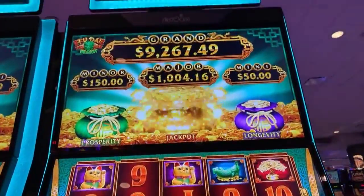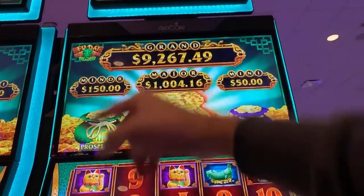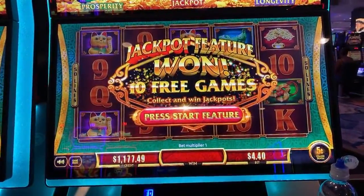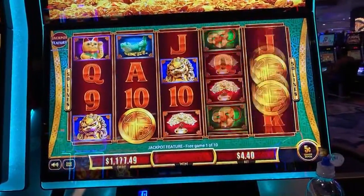Oh, we got it. Jackpot bonus. That is where you can spell those words and win the big ones. Okay, let's get lots of free spins, lots of monies. Here we go, you guys. Line it up. Coins, coins, coins. That's what we want.